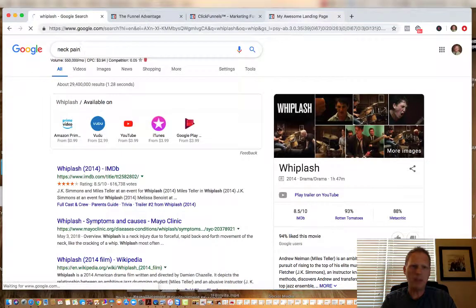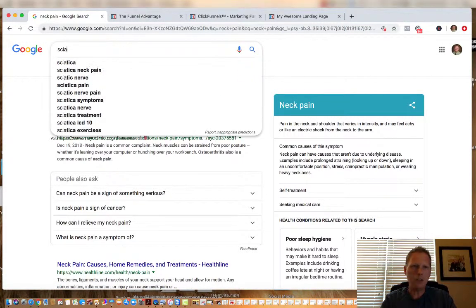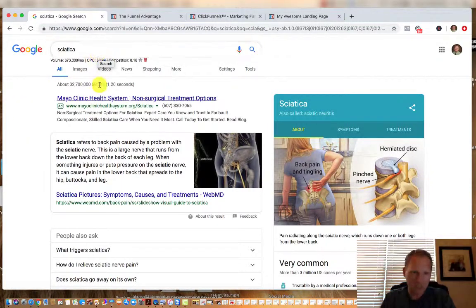Some other examples: you can type in neck pain and you're at 200,000 searches for just neck pain. You do sciatica, 673,000 searches a month for sciatica at 99 cents a click. So that's very cheap. You can put an ad here for very inexpensive. You can have a sciatica-only funnel or website, top spot. I could rank it top spot, and I could also PPC it, which means set it right here, pay $1 a click, and I would start getting sciatica patients really fast. That is the power of this system, you guys.